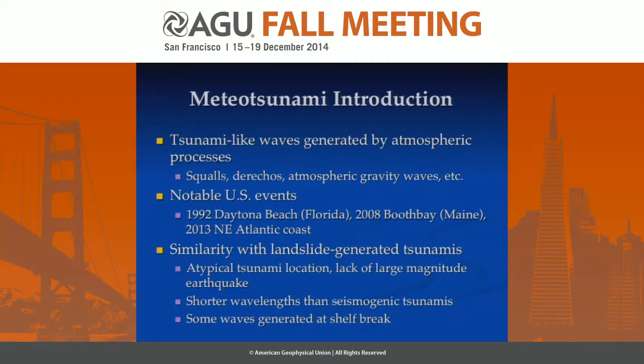The motivation for this study really is in some interesting and actually damaging meteorological tsunamis on the East Coast, namely the 2008 Boothbay event and the 2013 event, which was observed in many locations along the East Coast as well as Bermuda. And to tie in to a lot of the talks in this session, this event has been looked at as a landslide tsunami, and it's been going back and forth. A lot of the people at USGS Woods Hole and at NOAA have been trying to figure out the source of this particular tsunami. And I think the consensus is towards a meteotsunami.